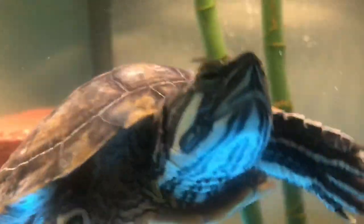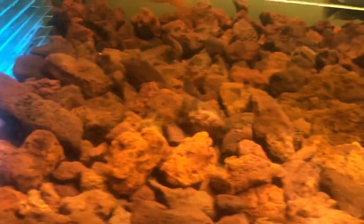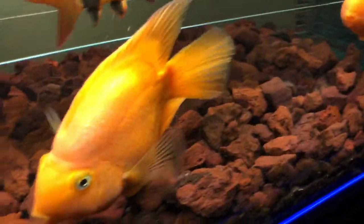So we're going to keep making sure we throw zucchini in here, so that they leave the plants that are in here alone. And the little pieces that fall or get stuck to the filter there, it doesn't look like there's any there. Sometimes the smaller pieces get stuck to there.